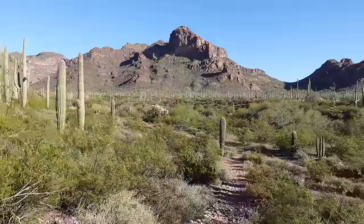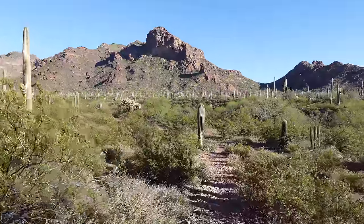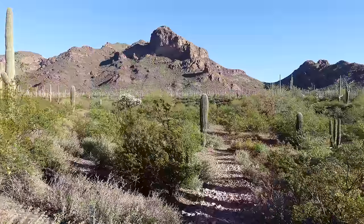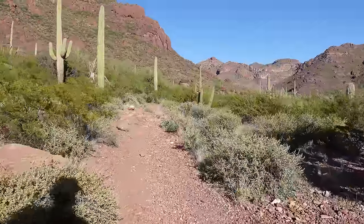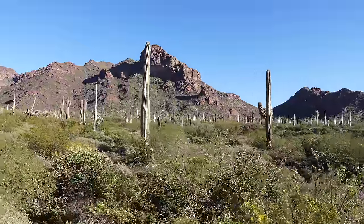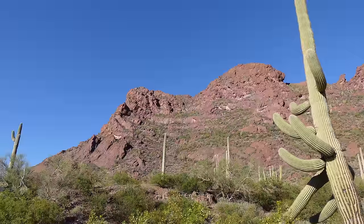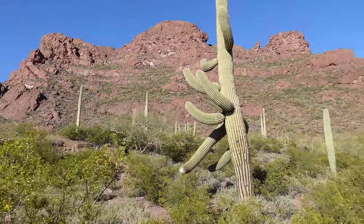This is maybe a good way also to introduce you to the terrain that we're camping in and tell you a little bit about it. We are but miles from the Mexican border. When it comes to Organ Pipe, this campground's a little further north and away from the border. I don't know how many miles exactly. I'm going to guess maybe 15 or something. So not like right there.